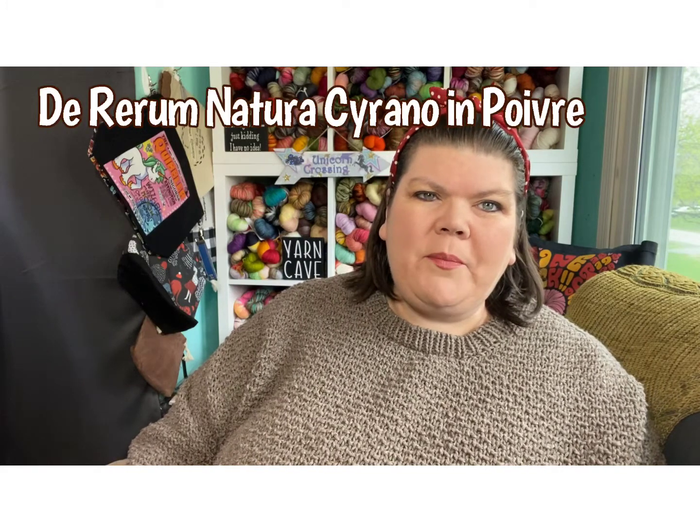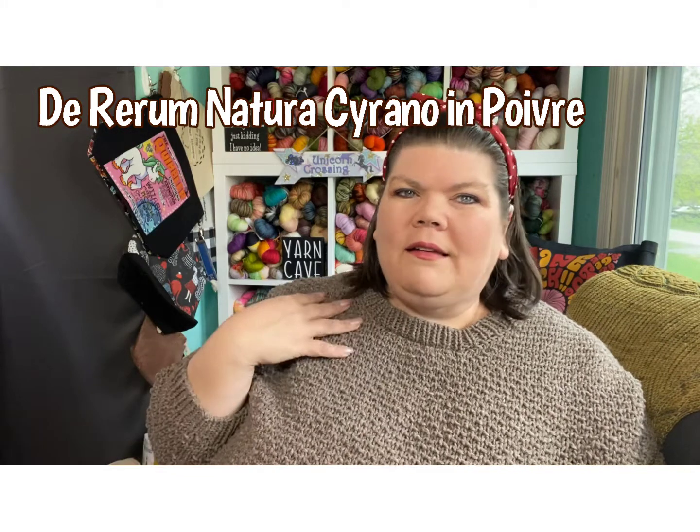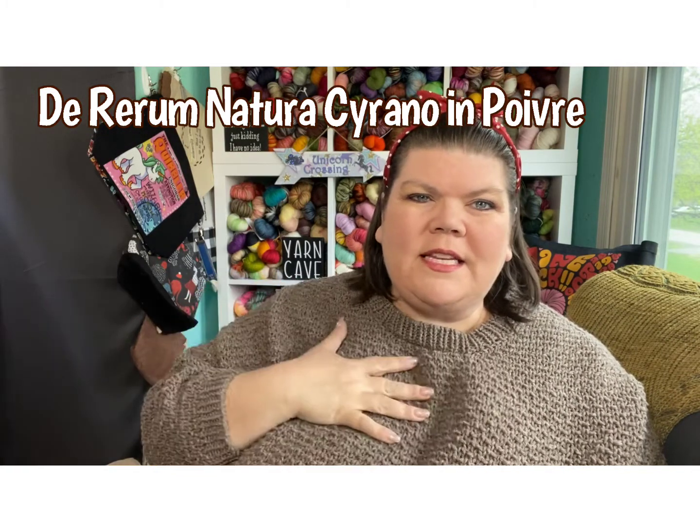This sweater is, once again, called the Glenmore. The pattern is available now. It is a pattern by Isolde Teague, and she's actually going to be starting a knit along for this sweater coming up soon. The yarn is Durée Rum Natura in the Cyrano base, and I chose the Poivre colorway. Loving it. I can't say enough wonderful things about this. The texture in this pattern is so wonderful, super easy to do as well. It's a great first sweater pattern.